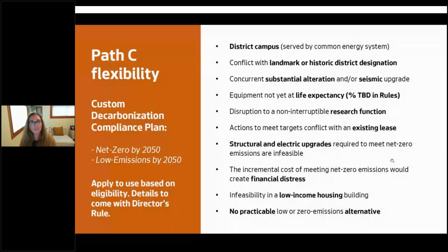Okay, so let's finally wrap up this section, or we're close to wrapping up, sorry, a couple more slides. We'll talk about Path B with some flexibility here. So this is the custom decarbonization plan. Again, I think this is one of the meatier things to hit on in the director's rule. But essentially what this does is it gives an option for flexibility for buildings that might meet the eligibility criteria. And these are all the criteria listed briefly on the screen here.